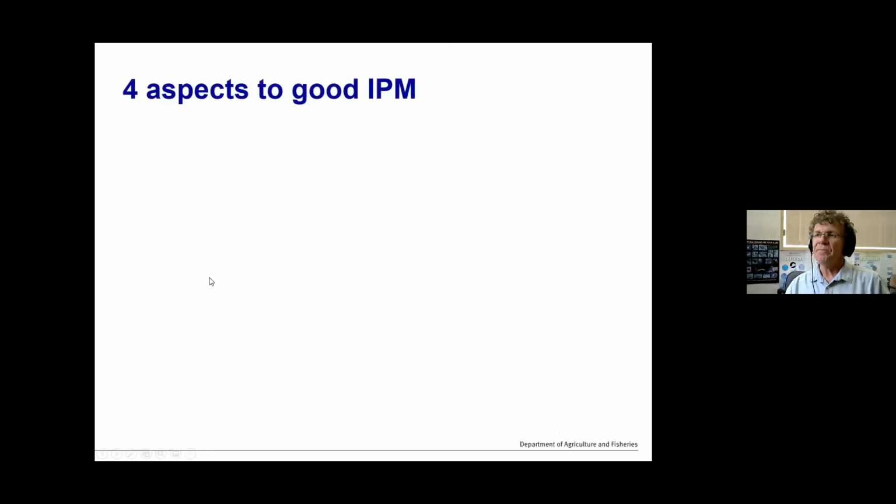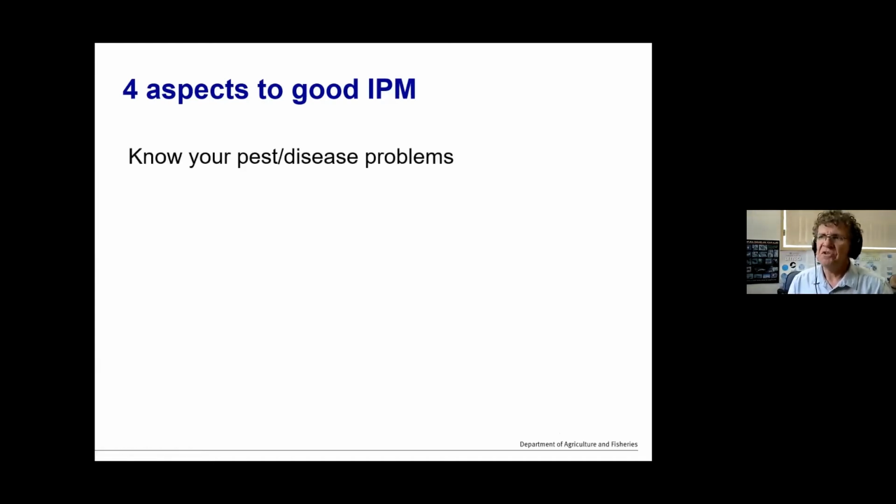I was impressed with a talk that IPM Technologies gave to our local growers a while back on IPM. And they came up with basically 4 aspects of good IPM. First is knowing what you actually have in your crop. There's no point just putting on a chemical if you don't know why you're putting it on, or doing some sort of control practice if you don't know why you're doing it. And that goes hand in hand with knowing what biocontrol agents or beneficial insects you have in your crop.